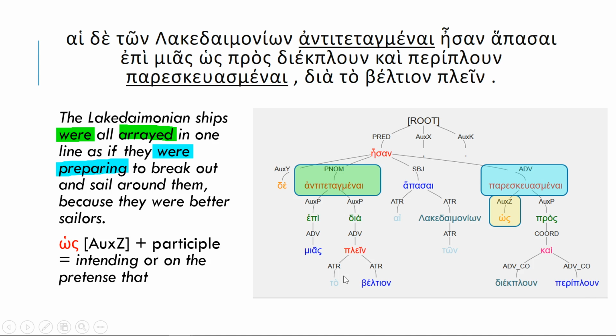So here we have an articular infinitive acting as the object of the preposition. Here we have the participle acting circumstantially with hos, labeled as an adverb part of speech and as an auxiliary relation to indicate intention, pretense. Sometimes you get that when someone's trying to fool someone, and so they prepared as if they were going to fight, but in fact they left. You'll see that hos with a participle all the time. Hos can work this way sometimes with adverbs and adjectives as well. Depends on your author. So you'll see this quite a lot.